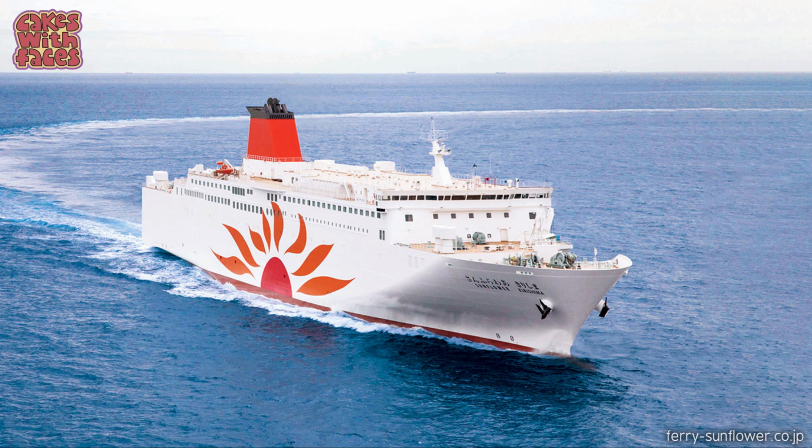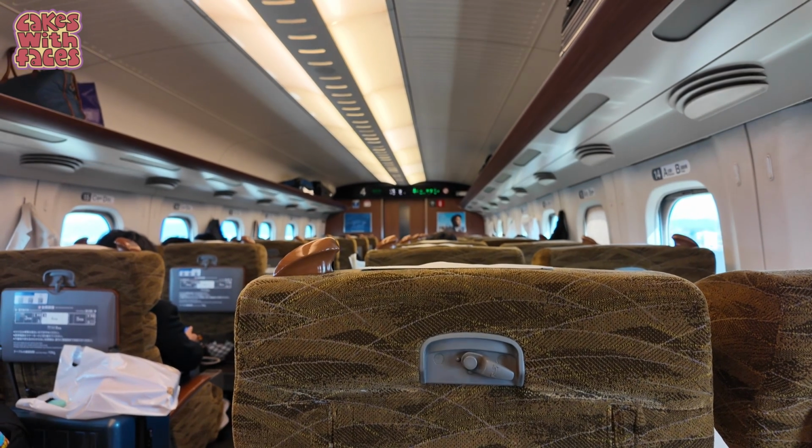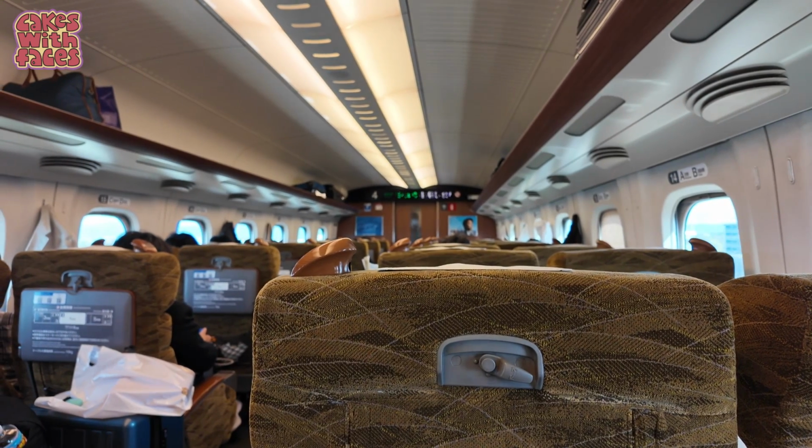Another option is the Sunflower Ferry, which I think is more well known. That goes from Beppu to Osaka, or Oita to Kobe, or Shibushi at the bottom of Kyushu to Osaka, so one of them might suit your plans better. I went from Kitakyushu because it's on the Shinkansen line, so it's easy to get to.